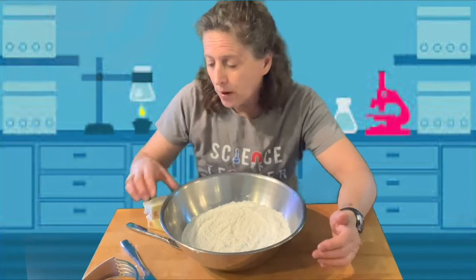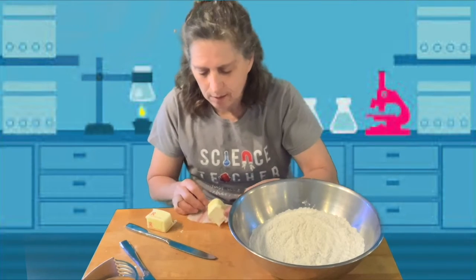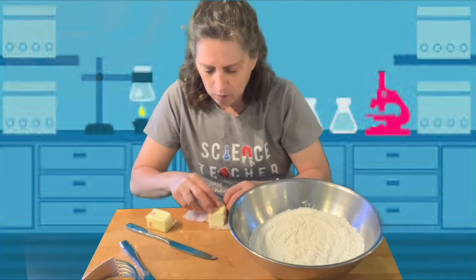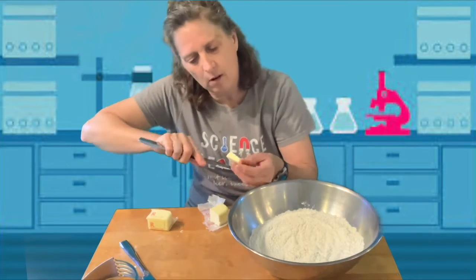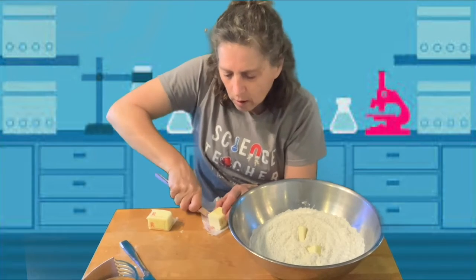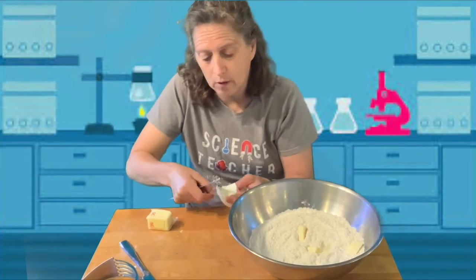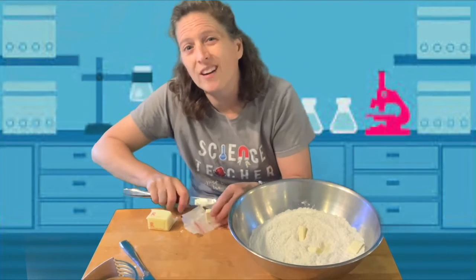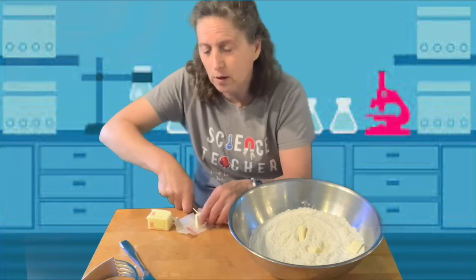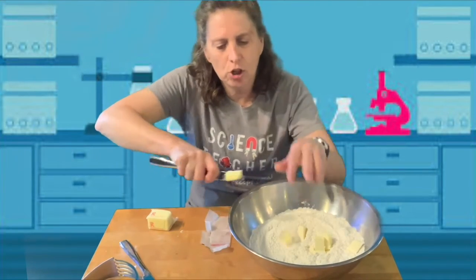With biscuits, the butter needs to be cold and you need to cut it in. Right now it's kind of hard. So the best way to do this is to chop it into smaller pieces. It is hard. And then we're going to use a pastry cutter or 2 knives, or if you're really fancy, you can use a Cuisinart or some kind of food processor to chop the butter in. You don't want to put an electric mixer in there. That's going to chop up the butter. Won't work. To make fluffy biscuits, it has to be chunky.